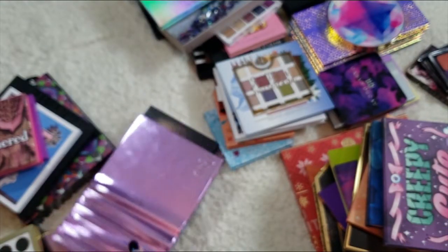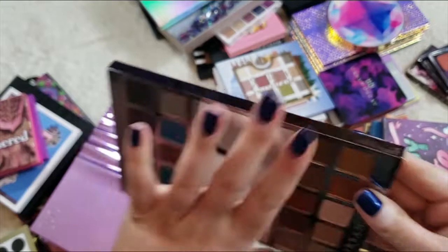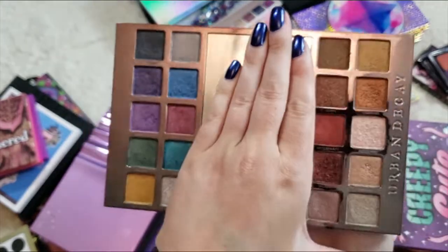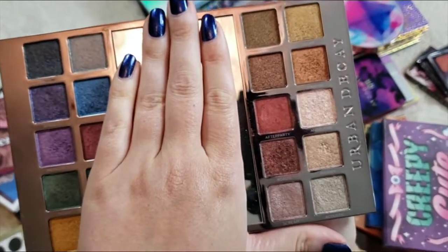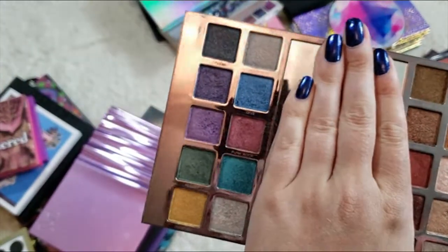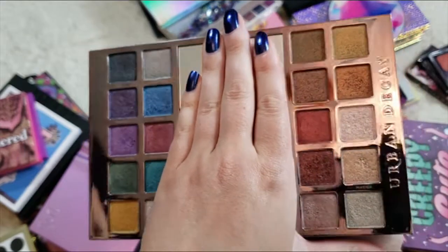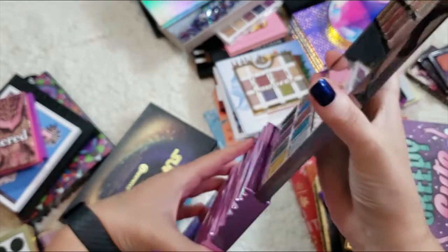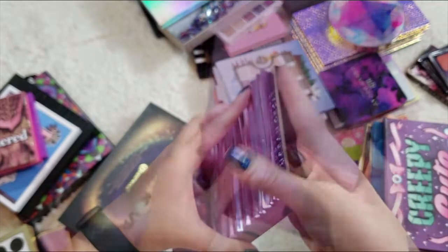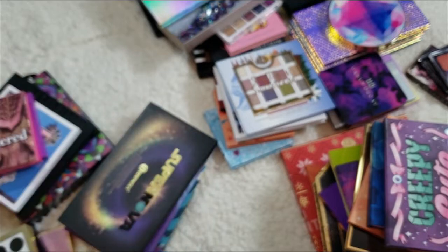Next we have the Urban Decay Heavy Metals palette, and this one's such a pain in the butt. Okay, so we have this here, and it's got these beautiful shimmery neutrals on this side and these beautiful jewel tones on this side. It looks like I've not used this a whole ton because I really haven't, but I love the formula. I love the colors. I would keep this. I'm going to keep that one for now, unless I change my mind.